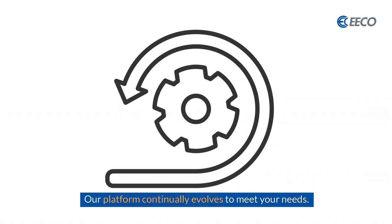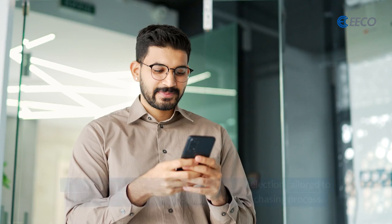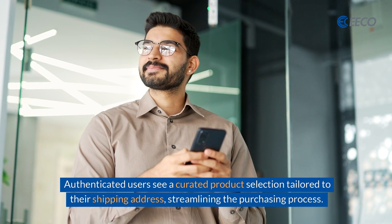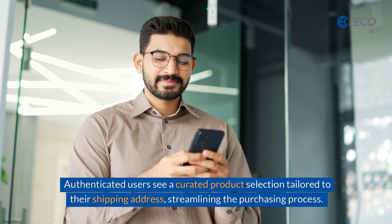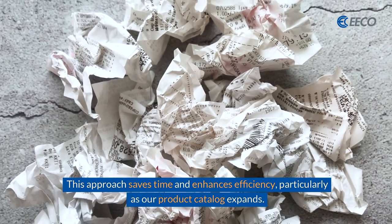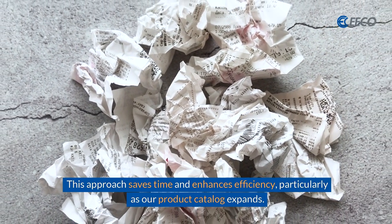Our platform continually evolves to meet your needs. Authenticated users see a curated product selection tailored to their shipping address, streamlining the purchasing process. This approach saves time and enhances efficiency, particularly as our product catalog expands.